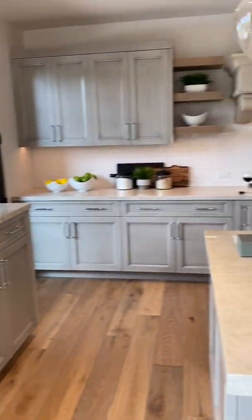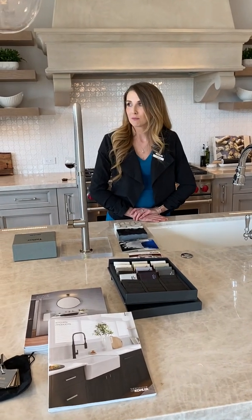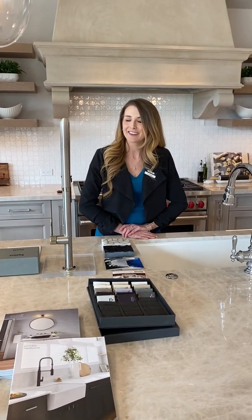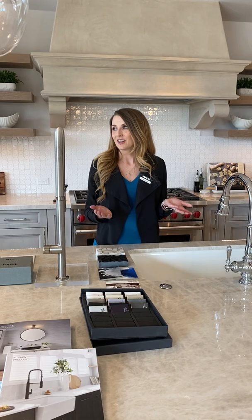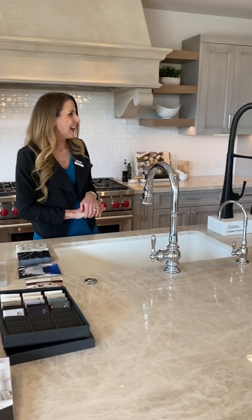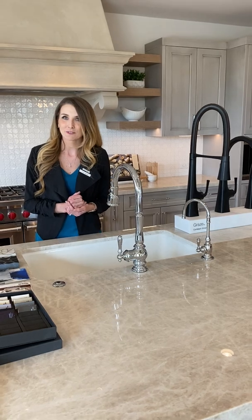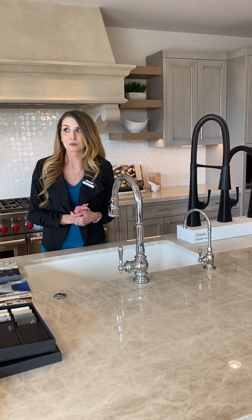I'm curious, what are your most popular finishes? Have they changed recently? I do. I feel like they definitely have changed. I think like maybe 5 years ago, matte black was something people would be afraid of. But like I had mentioned, we warranty our finishes for life. So our customers can put in the black faucets with confidence that it will last. And it's definitely been growing. If you've seen the gold trend, brushed gold right now is really strong.